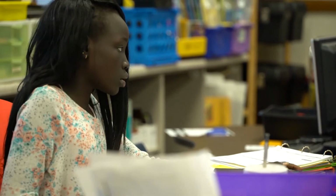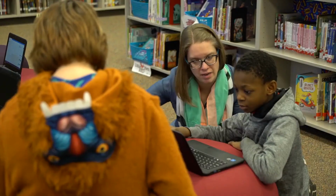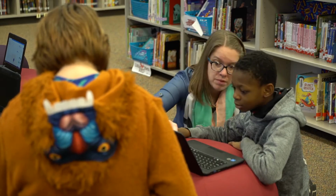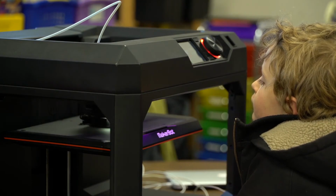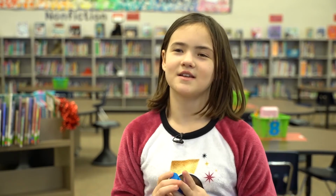Once I saw it being printed, I felt proud of myself because I knew I made that. We have this sheet that we have to fill out before we take our project home, and one of the things says, what was your favorite part about this? And I said, it hasn't happened yet, but seeing my brother get this car, because he loves cars.